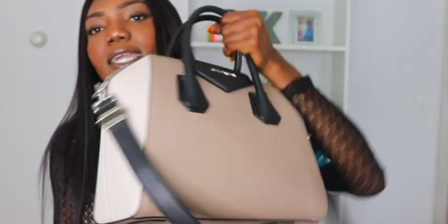This is a Tory Burch wallet, and I put it in here because the colors match, of course. You see, it's really cute. It's like a nude gray, and the purse is new, so I think it really worked.